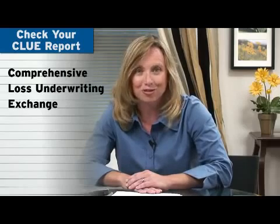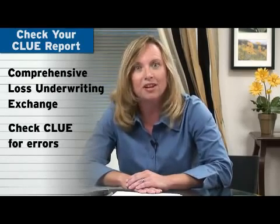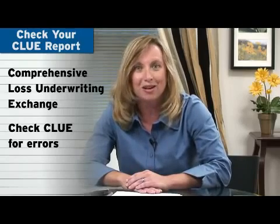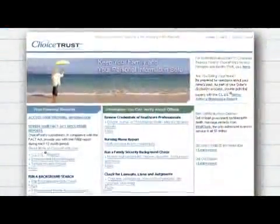The next step is to check out your CLUE report. Insurance companies share information with each other through a database called the Comprehensive Loss Underwriting Exchange. It's important for you to check your CLUE report to make sure there aren't any errors that are making it very difficult for you to get coverage or for your rates to get increased through your own insurer. Go to choicetrust.com and take a look at your CLUE report.